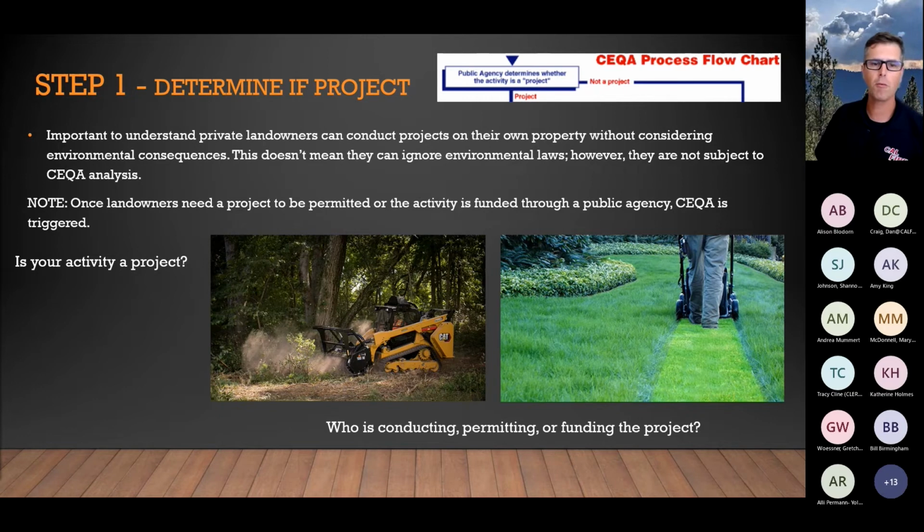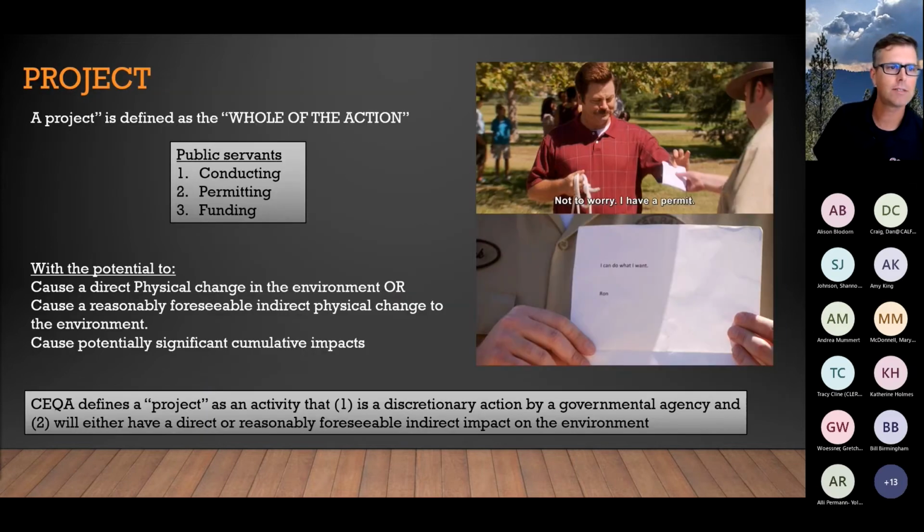So who is conducting, who is permitting or funding the project? Those are some critical questions to ask as we get started down that path. And really it comes down to the whole of the action. So meaning kind of all parts, the pre-work, the doing, and then that post part of the job. Are you cutting grass, mowing the lawn, or are you cutting the weeds with the masticator, and you've got some subsurface work going on, trying to displace some of those, breaking up those root wads to do whatever. If that's part of your project, then I think those are two very different actions.